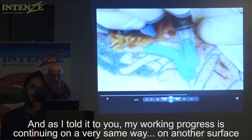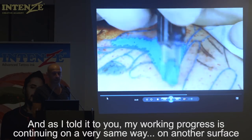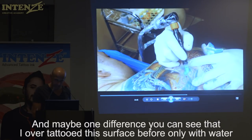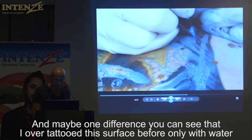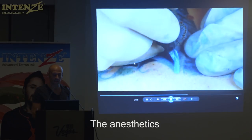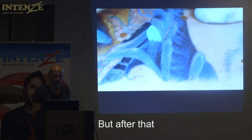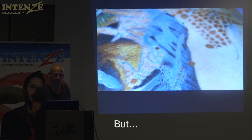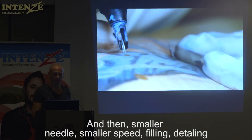And as I told you, my work progress is continuing in the very same way, on another surface. And maybe one difference, you can see that I over-tattooed this surface before only with water, because I wanted to use the anesthetics. But after that, the same progress. First, big needle, big speed, but pretty bad quality, and then smaller needle, smaller speed, filling, detailing.